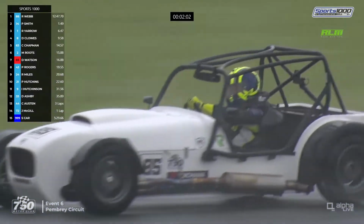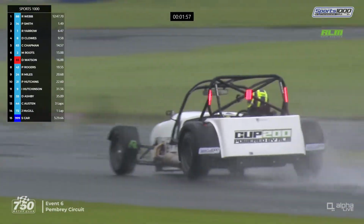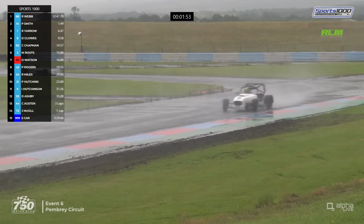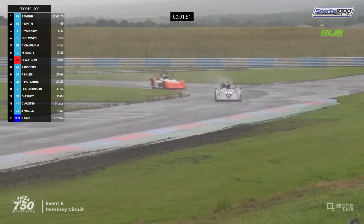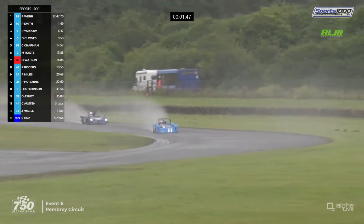It was actually David Watson, this car, that lost a bit of ground to Michael Roots. So the MK Indy running in the invitational class. Blistering qualifying pace, a 109.8 produced by David's car, but he had to start from the back of the grid and is now right in the middle in 7th position.